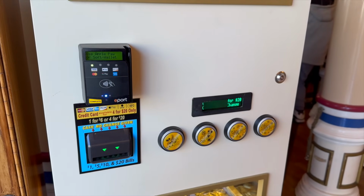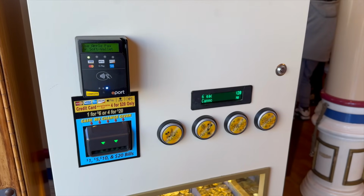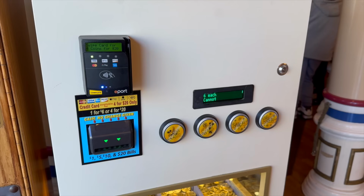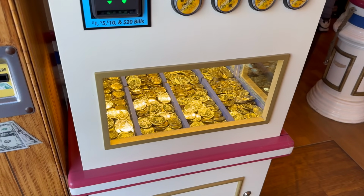Sorry that the thing's going all crazy right there. Apparently my iPhone can't capture that. But 6 for each or 4 for 20. So more fun things to actually do here at Disneyland this year.